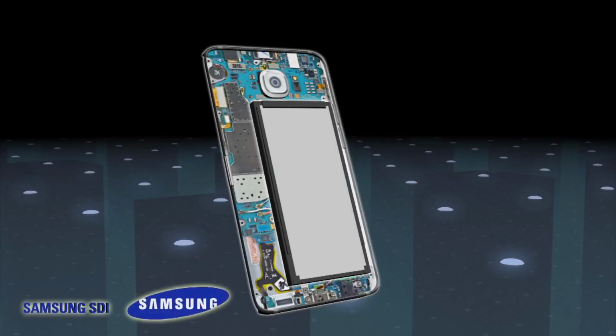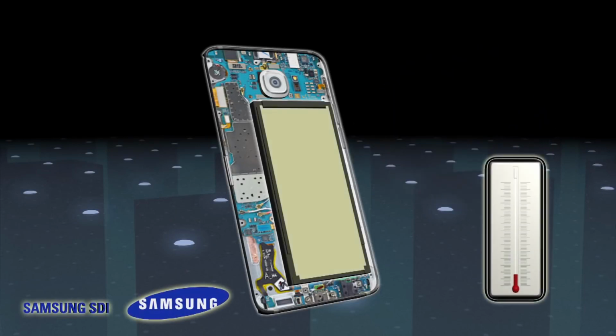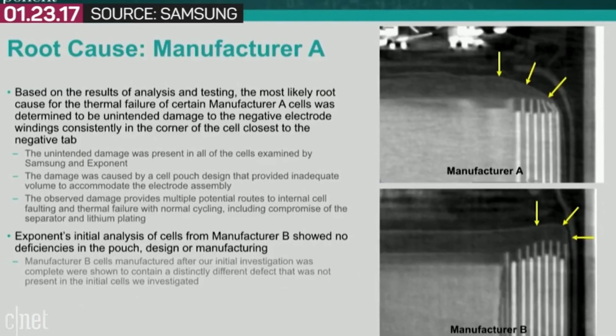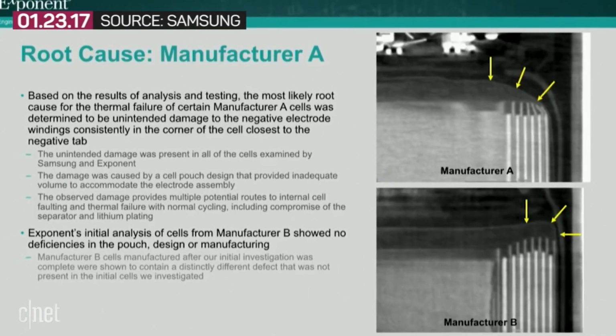The batteries from Amperex, the Hong Kong-based facility that built the batteries for the second group of Note 7s, referred to as Battery B, had a defect in the top left portion of the cell that caused short circuits in a small number of units. Experts also confirmed that these batteries failed to have the necessary insulation to prevent overheating from spreading to the rest of the battery in a short circuit scenario.